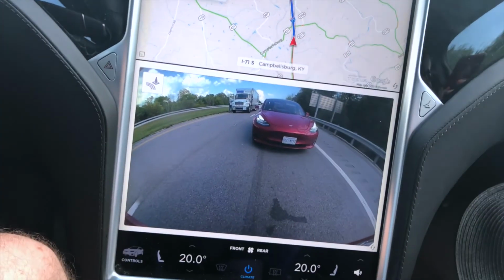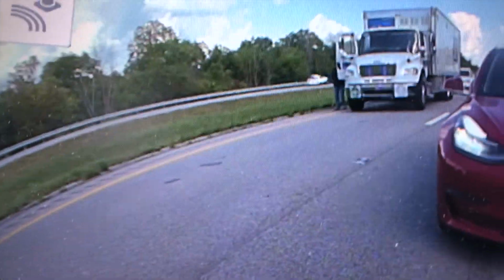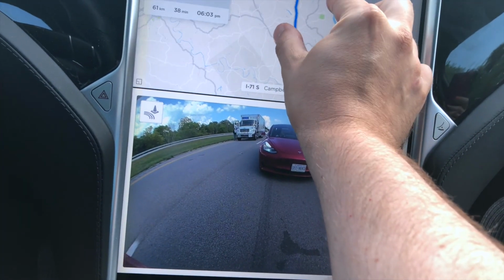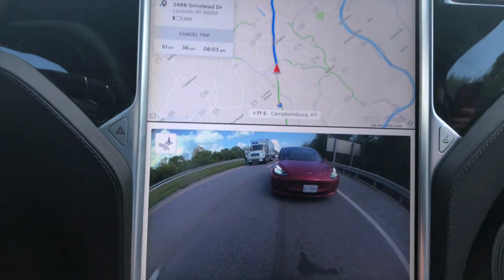Well, you know, when you hit a traffic jam and people start getting out of the cars, that's where we're at right now. Buddy over there, he's out of the car. We're not far from Louisville. We're like 30, 40 minutes away, but there's an accident somewhere around here.